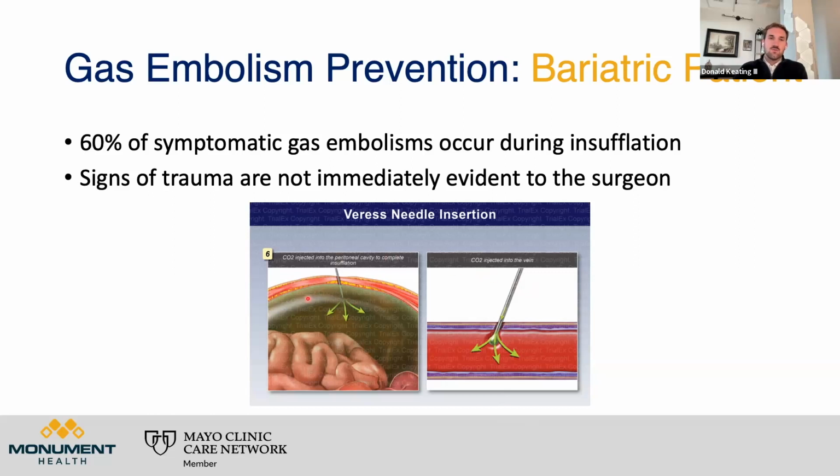Now this is towards the end, once insufflation has already occurred properly, but you can imagine that when the abdomen is right up against the intestines, there's a lot of room for error to occur. And a lot of times the signs of trauma are not evident to the surgeon. So it's just another precaution for the anesthesiologist to maintain awareness on those monitors, even a few minutes after insufflation, as was done in this case, where they immediately noticed that the end tidal was dropping and started having that conversation.